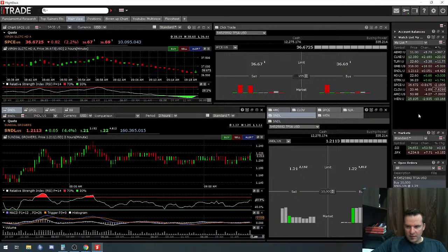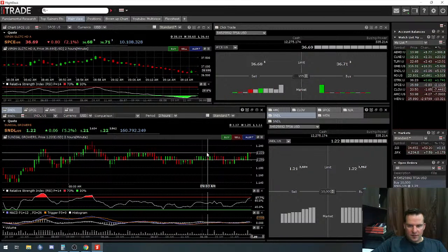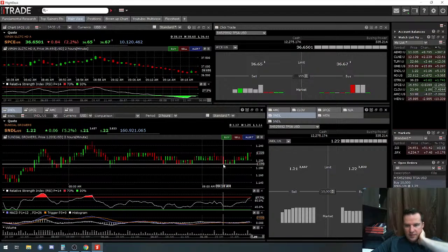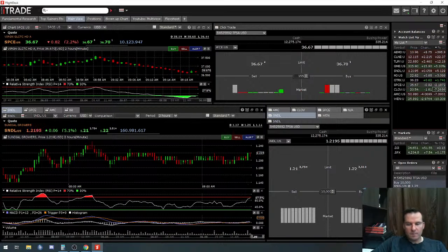SNDL's coming up a bit. 121, 122. Just bouncing in that little area there, which is good. So we pretty much have a ceiling today so far, at least in the last couple hours, of $1.22 and then a floor around $1.19. They're just kind of bouncing up and down here, trying to make a few bucks as we go.